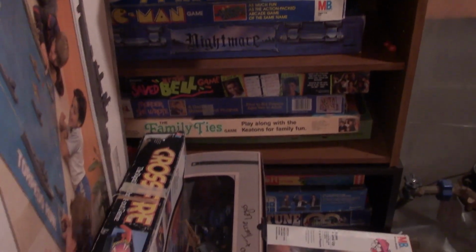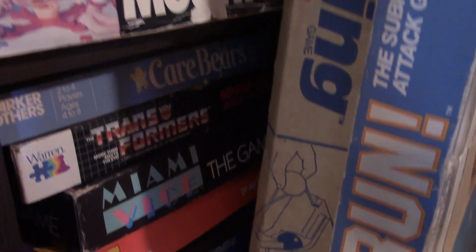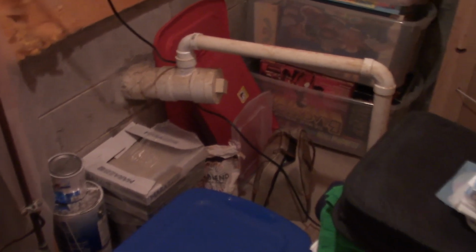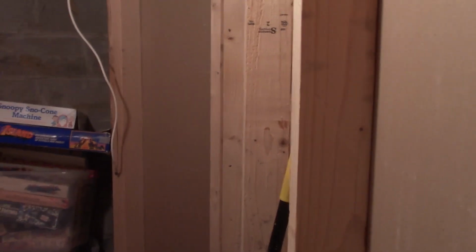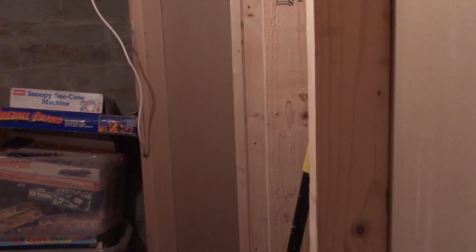So all my color forms are all in there. All my TV show board games are tucked away. And they're not gone. They're not all stuffed away. If I could somehow get in here, there is plenty of room in here, even though it doesn't look like it. I have exposed studs here. I mean, this is the back of the finished basement. So I have all these exposed studs that I could put brackets on and shelves. So I could get these board games.